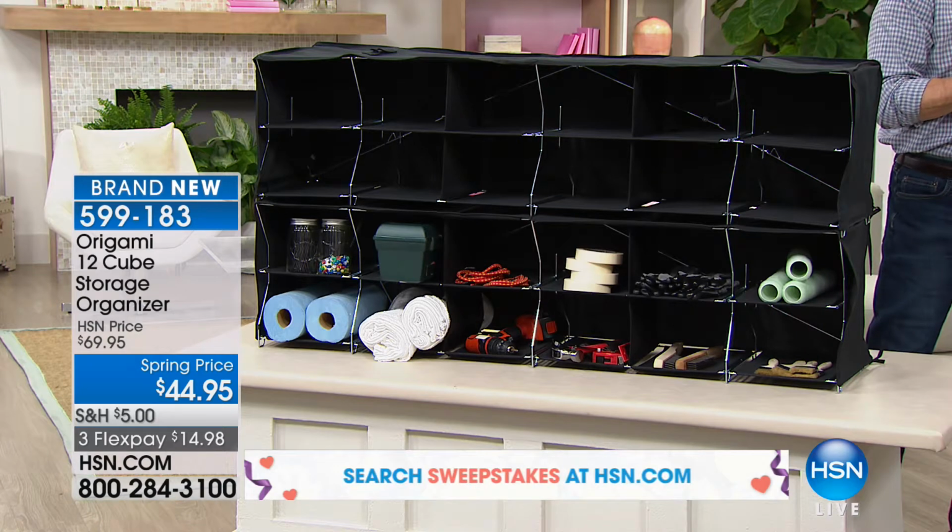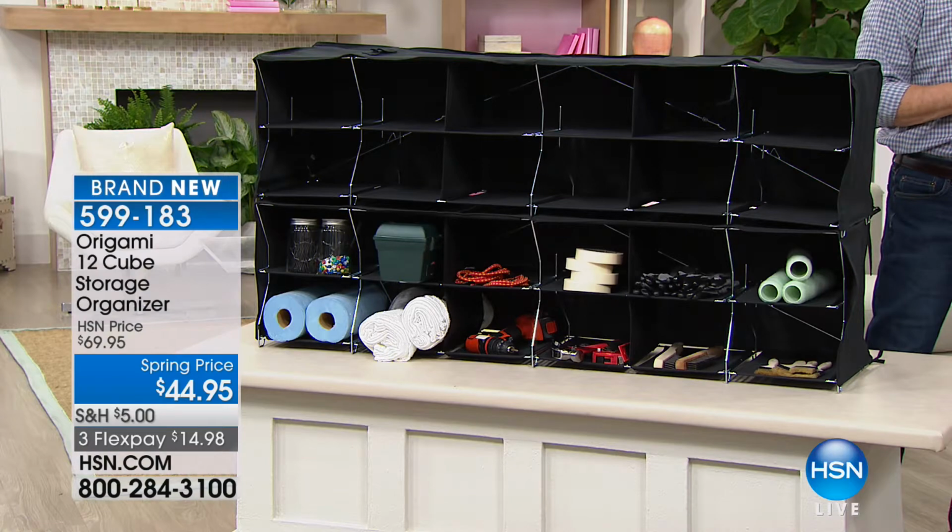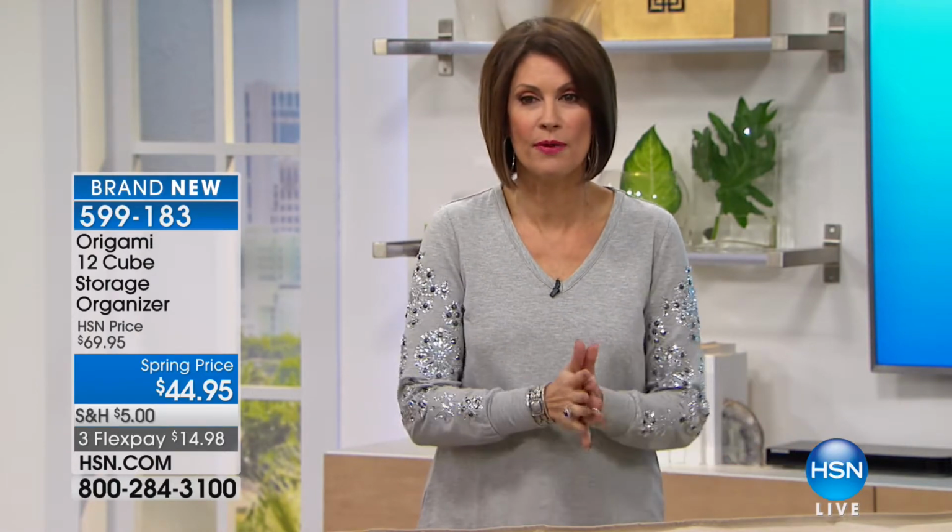I love it for kids, too. Put all their stuff in there, their little books and little doodads and all that stuff they play with. 100%. Perfect for kids. Yeah. Khaki, black, available. It is brand spanking new today. We only have a couple of thousand, though, to go around. $44.95 is going to be our price.